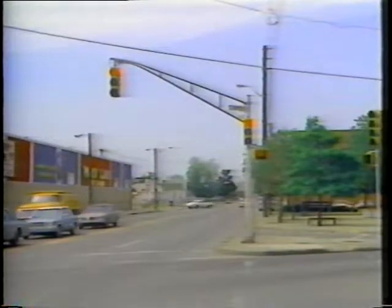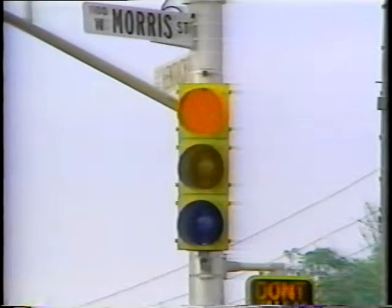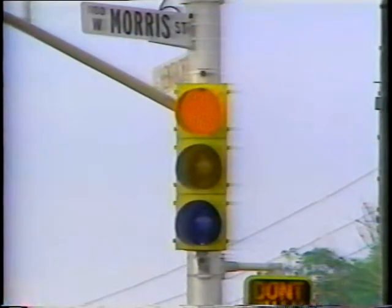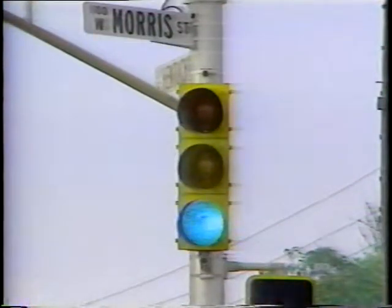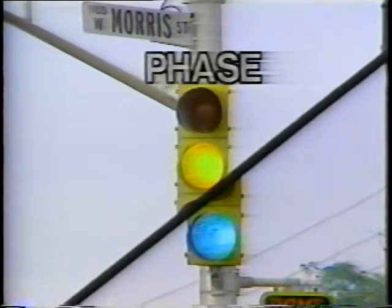One of the key elements of signal timing is the signal cycle, which is the complete sequence of signal indications, changing from green to yellow to red and back to green again. Within the cycle, each signal indication of green and yellow allocating the right of way is known as a phase. The more phases, the more delay, and of course, there is only so much time that can be provided.